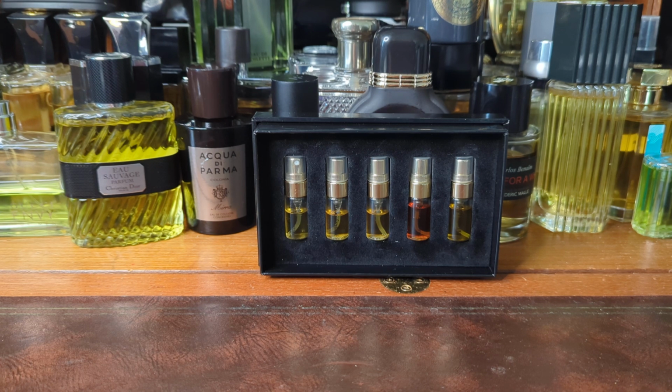And the price is the real crime. Along with the fact that whoever wrote the briefs for them just had no idea. There's liking perfume and then there's knowing perfume.